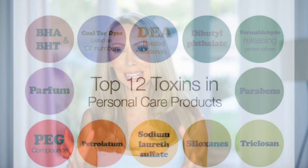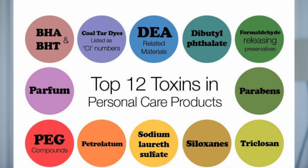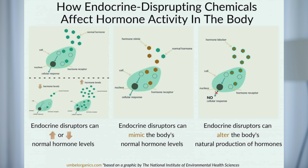This one's gonna sting a little. This one might even cause some controversy, but I'm here to say it, okay? And that is using body care products with endocrine disrupting chemicals. This is something to be aware of, especially if you are pregnant or trying to get pregnant. There are chemicals in our personal care products that we are putting on our skin. Our skin is absorbing 60 to 70% of whatever you put on it.